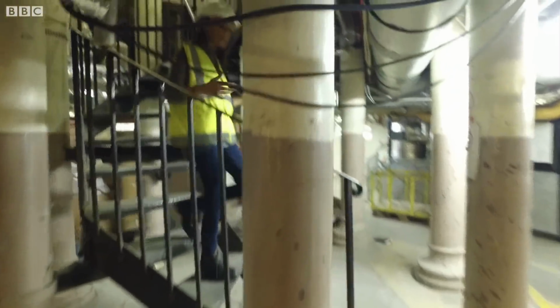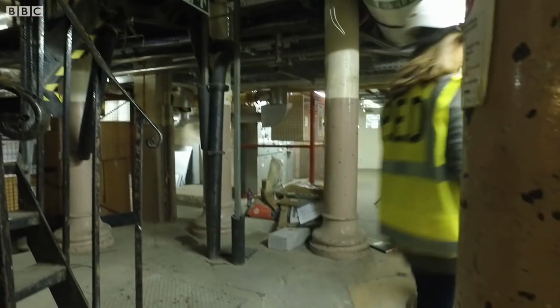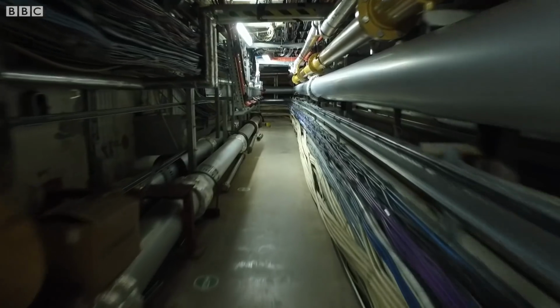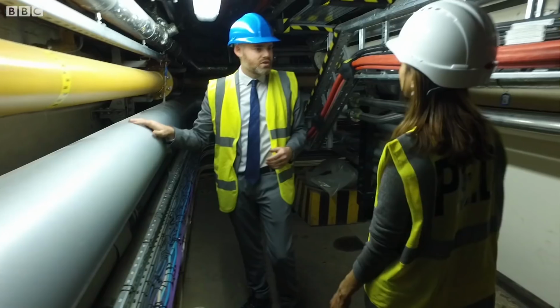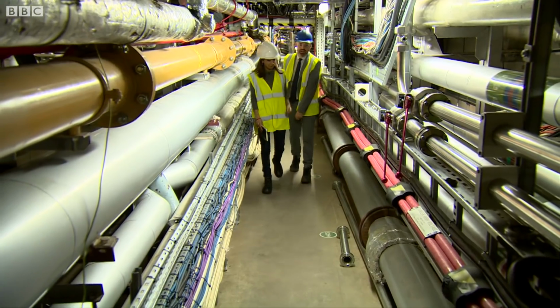Now it's down here below ground in the basement where the major problems are. Hi, Andy, you're the chief engineer. Tell us, what is going on down here? Well, down here is where all the engineering services start. We've got ageing systems and things like gas alongside steam, alongside high voltage electricity. These are just things that you wouldn't have and you wouldn't want to have.